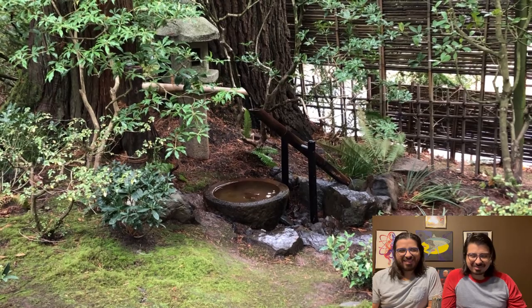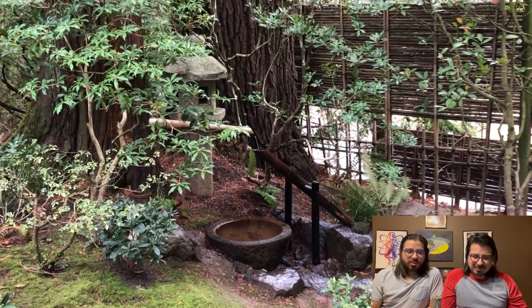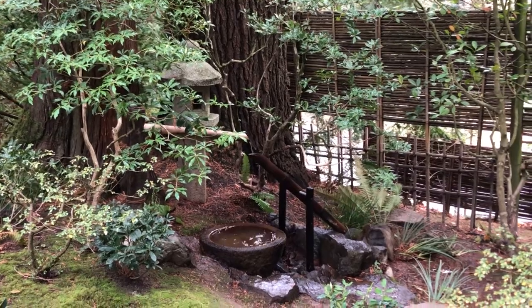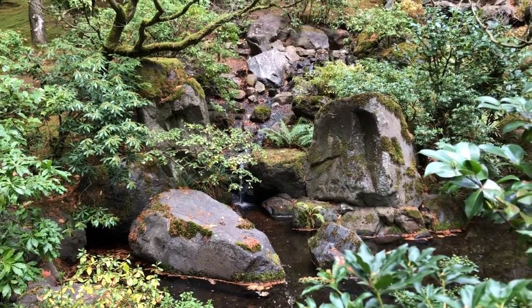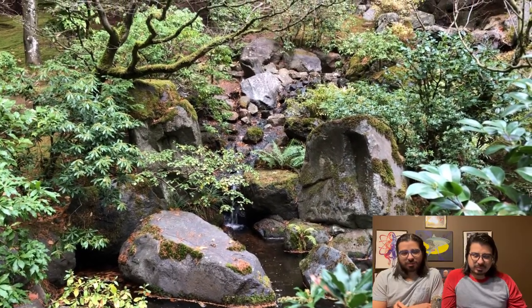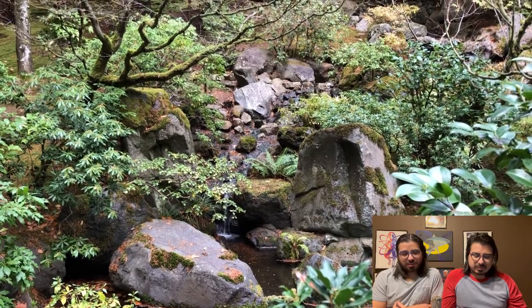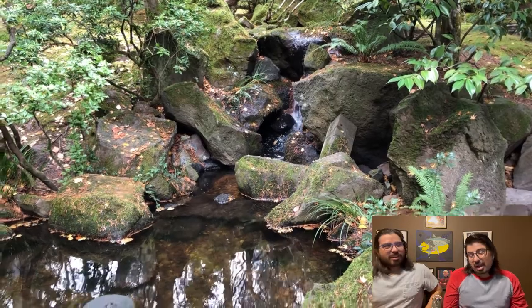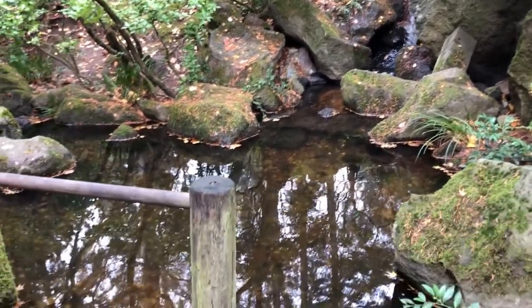Love that sound, love it. It was like about 2 minutes between each little thump. A lot of little waterfalls like these. Not really waterfalls.